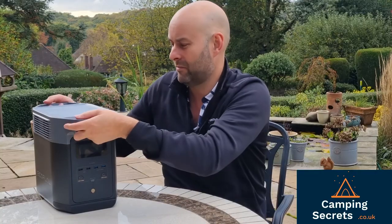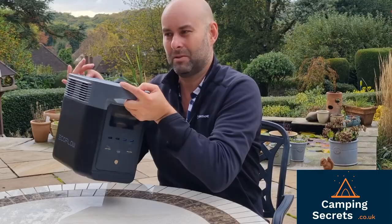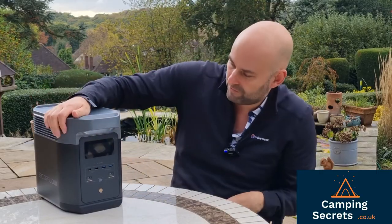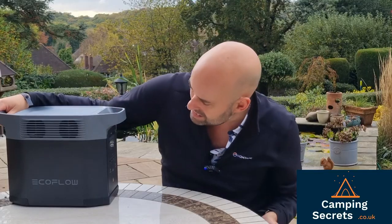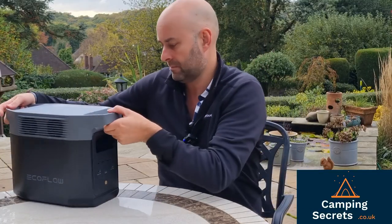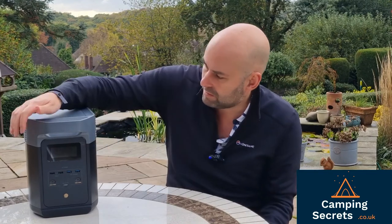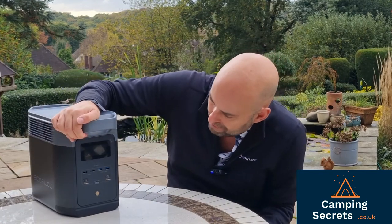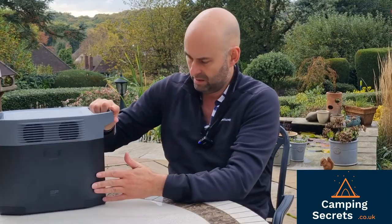But I really do like having that 1.8 kilowatts. It just opens up extra stuff for not a lot of extra weight. The Jackery Explorer is 10 kilograms. This is 12 kilograms. You don't really notice the difference. I love the form factor. It's really a good looking unit. Hide it away in your camper van, or in the house if you need it in an emergency.